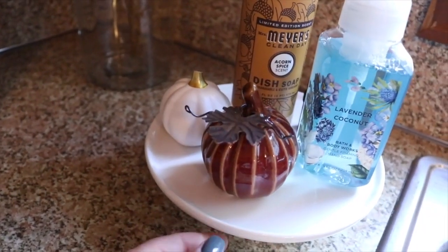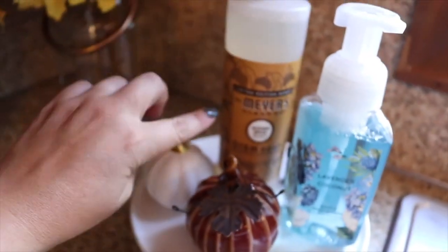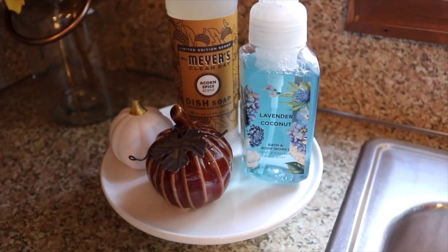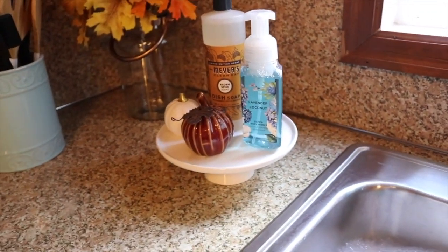And then on my little sink tray I just put 2 little pumpkins and then of course my Acorn Spice dish soap, and then I just grabbed a new hand soap. I don't have any fall hand soaps. I have a ton of other ones, so I just want to use those up before I go buy another one, so I'm just using one of those.